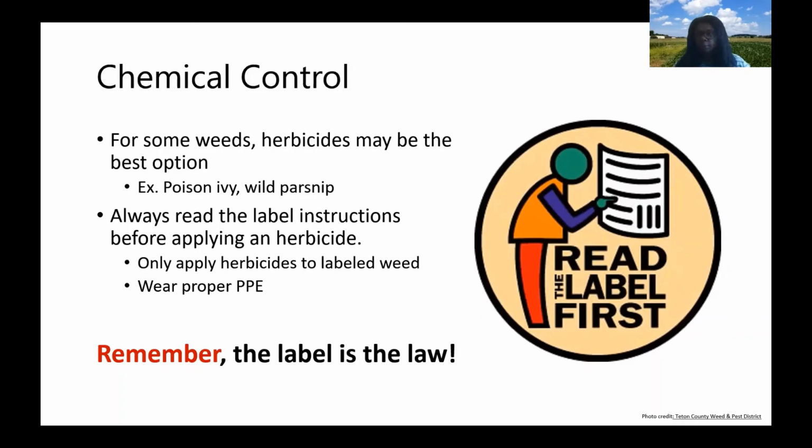Wild parsnip, again, is a plant in the Apiaceae, and it can cause photodermatitis. It can cause blisters when the sap gets on you and your skin is exposed to the sunlight. That might be best dealt with using an herbicide. Poison ivy, another one. And with that, always, if you are going to use an herbicide, always read the label instructions before applying it. Remember, the label is the law. The label on any pesticide is a legal document.